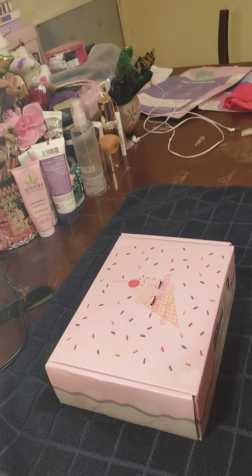First thing we're going to pull out, usually this box is nothing but makeup. This is my first one that I have a skincare with. This is the Miracle Hydrating Serum with Prickly Pear Seed Oil and Vitamin A, C, and E to instantly brighten, hydrate, and glow. Plant-based beauty, it says. So let's check this out.